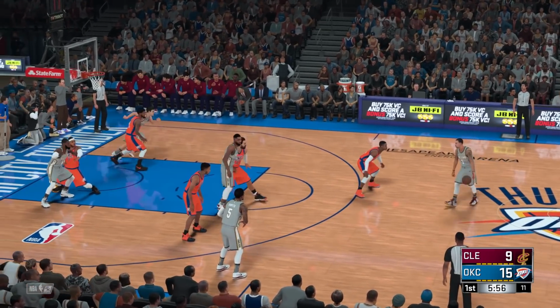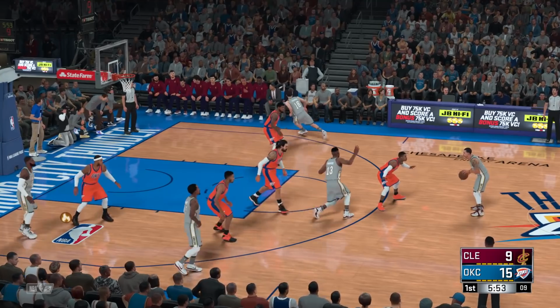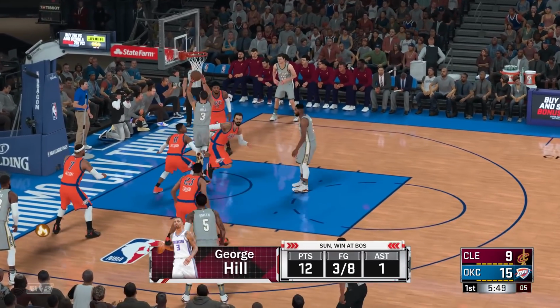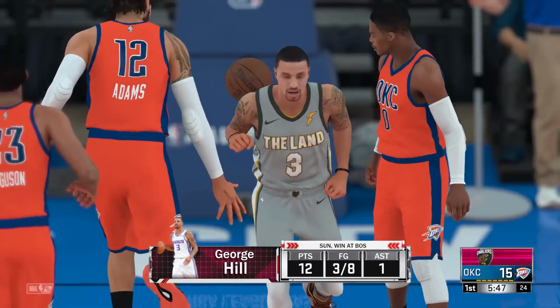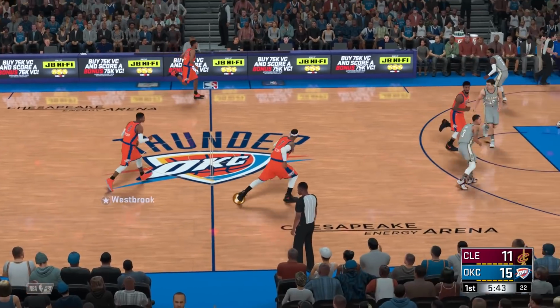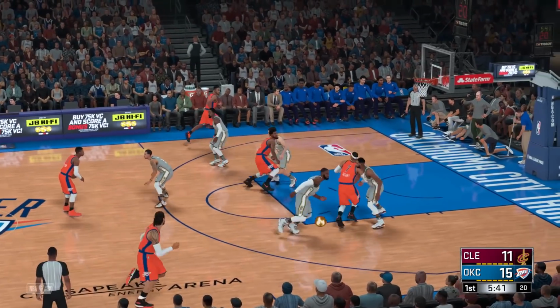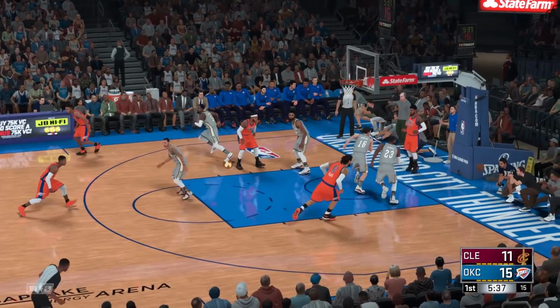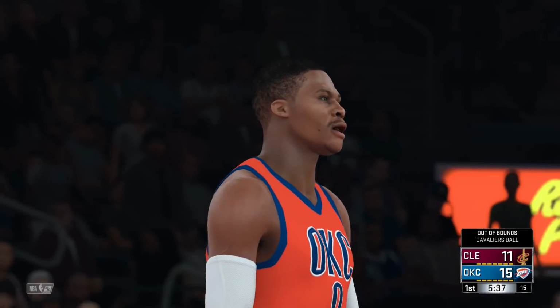Now here is Hill. He had a 12-point outing in their last game against Boston. And that one's good. His second basket of 4, shooting 50%. Well, George Hill is the maestro in the pick and roll, a capable scorer and passer. Lob pass to George, and out of bounds. The Cavaliers will take it.